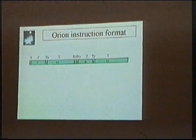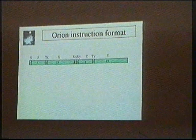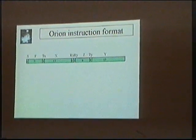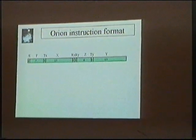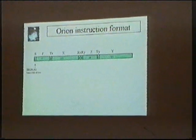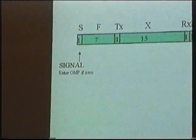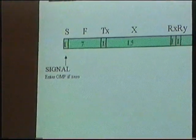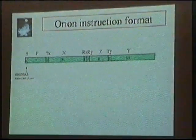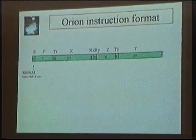Instruction format was quite complicated. It was a 48-bit word in the machine, and the whole word was used for an instruction. Starting at the most significant end with the S bit, 1 bit, and then you can see various fields in the instruction. The hardware would detect if that bit was 0 and cause the time share or operating system to be entered, on the grounds that if the program had gone mad and jumped into data, it would be quite likely to be a 0 there.